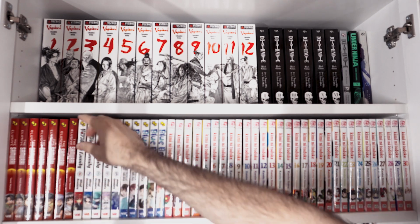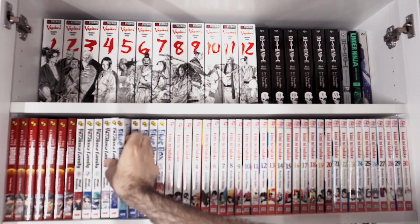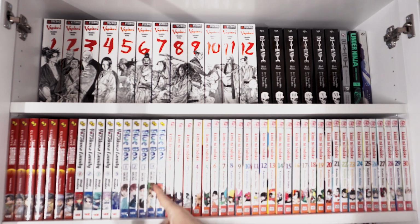I think Spy X Family is better, but this is still pretty good. Blue Box is phenomenal. This is not quite a sports series, not quite a romance series, has sprinkles of comedy into it, but man, really good series. This is probably one of my favorite series by the Shonen Jump line right now, and the artwork is just chef's kiss, phenomenal.